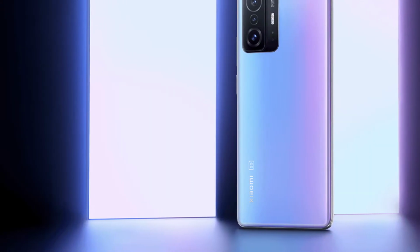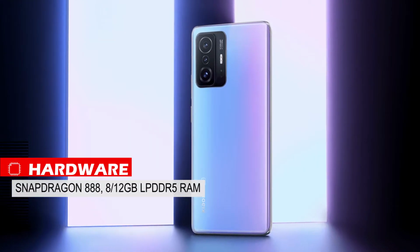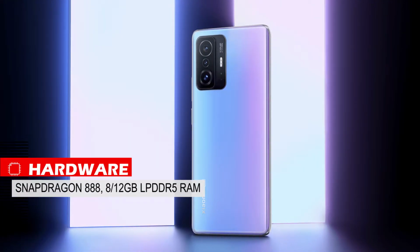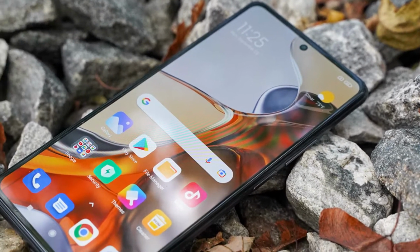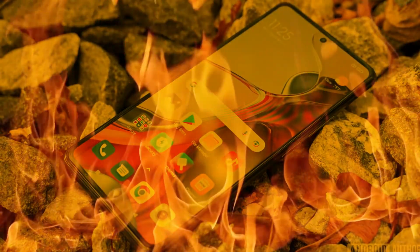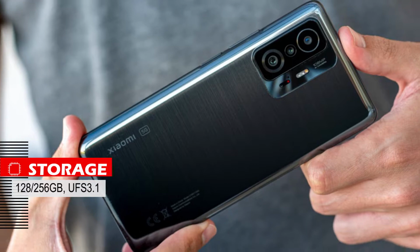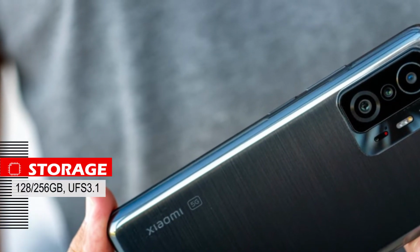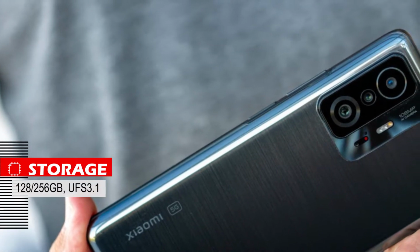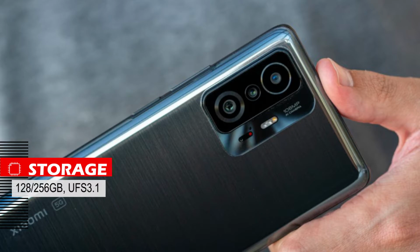In terms of hardware, the chipset of this device is a Snapdragon 888 Plus with 8 or 12 gigabytes of LPDDR5 RAM. Definitely a 3 GHz chipset, it does not have any lag or slowdown, but it gets hot in heavy and long use, which is annoying. This device also has 128 or 256 gigabytes of UFS 3.1 storage, which is high speed, but for a flagship in my opinion, a 512 gigabyte version was also needed.